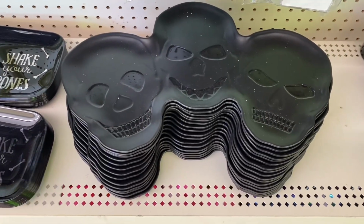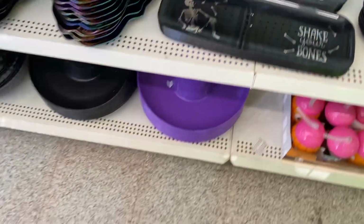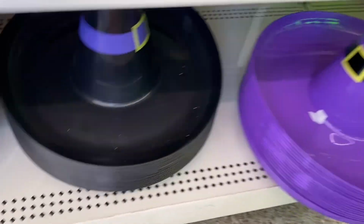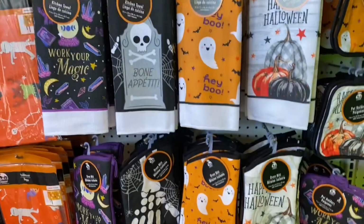Party favors there. It's a cute little tray. And Shake Your Bones, I like that one. And they had the little platters here. Well, they're quite big, actually. So they had the purple one and the black in the shape of a witch's hat. There's a close-up of the skeleton trays there.